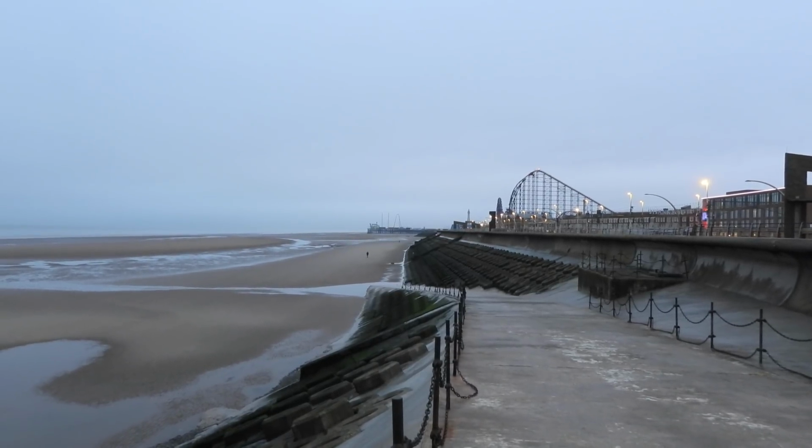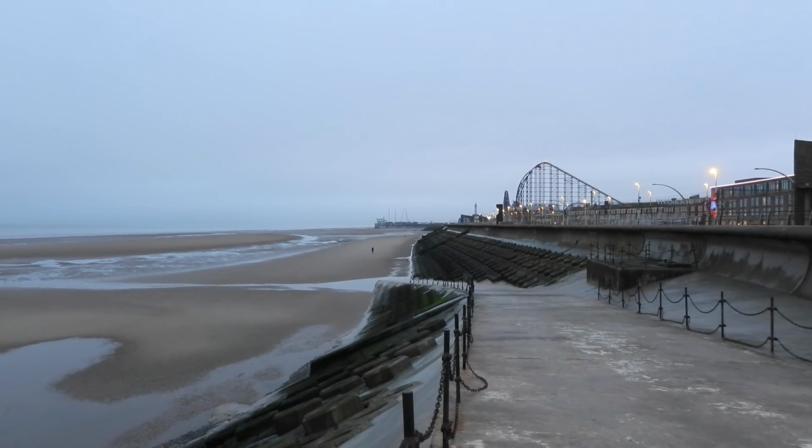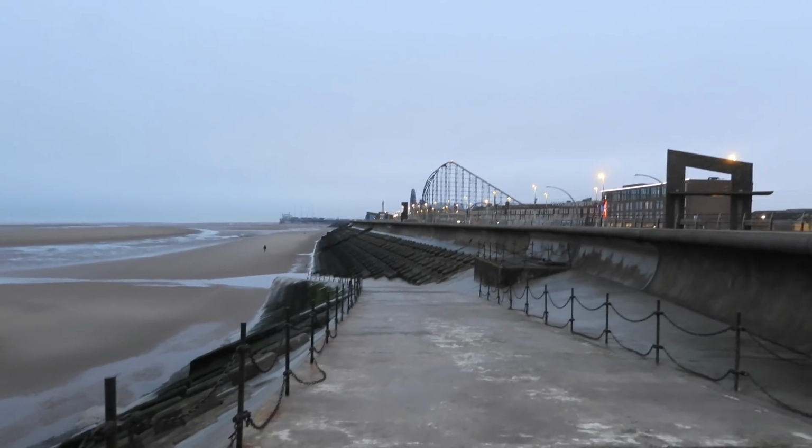It's a bad time to be a glober, it really is. Anyway, on a lighter note, here I am again down at the mirror ball. There we have Blackpool Tower off in the distance, we have the big one.